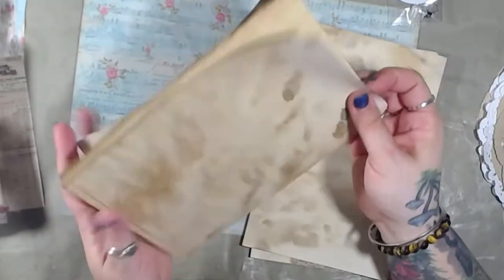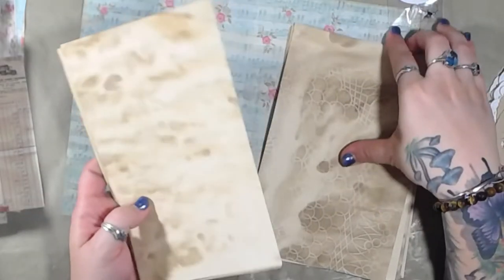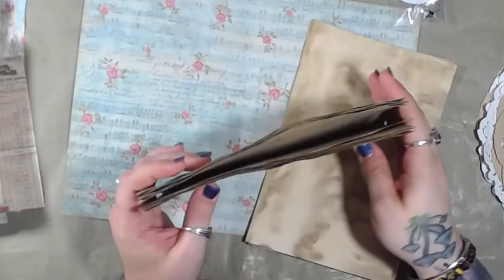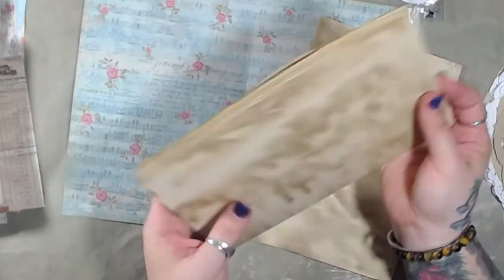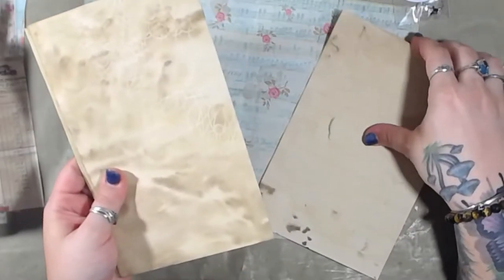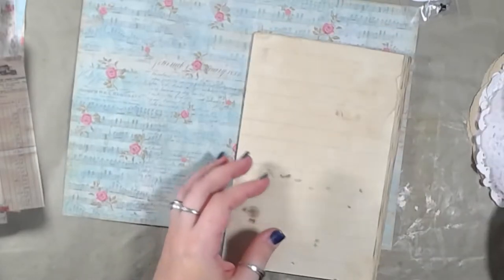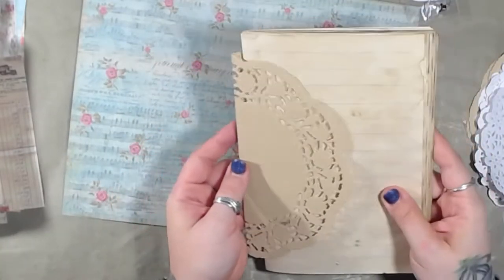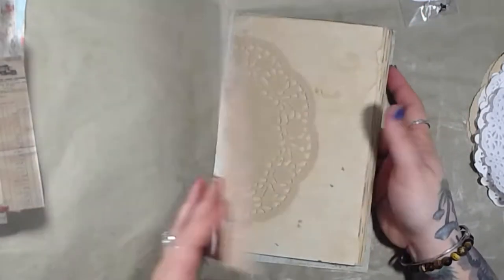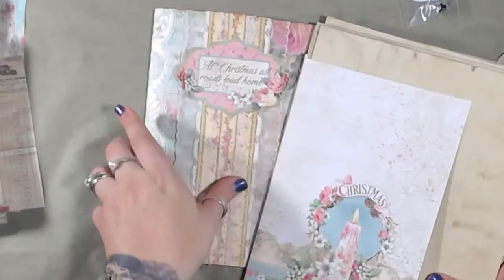I don't know which one of these I want on the front. Not sure yet. Then again, maybe we'll do the doily on the front. I do like the vellum. The vellum is really pretty and really elegant. And these, I think we're going to do semi-decorated. We're not going to do like wowzers fully decorated. I think we're going to do semi-decorated with these. Oh yeah, that's really pretty. Okay, and then let's figure out the other ones.